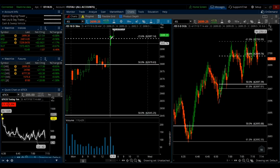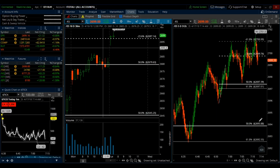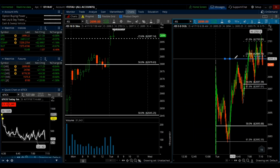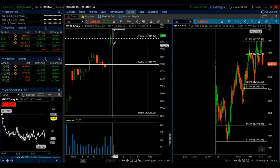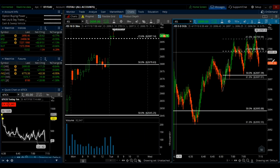But last week when we were chopping around a lot, we would see a lot of time spent within the first 30-minute range. Not that we can't go back down there. What I'll do is just draw a horizontal line. Where are we at here? Yeah, I guess say 99.25. So there's our break.